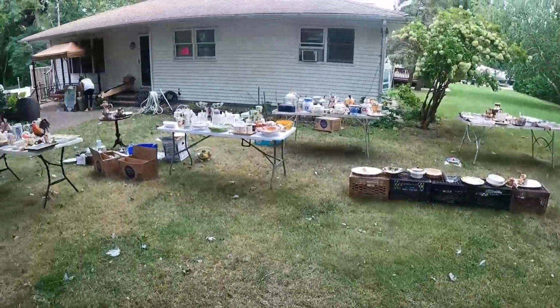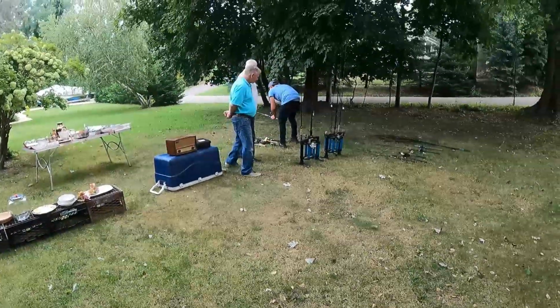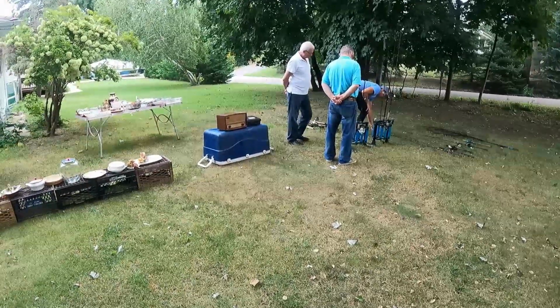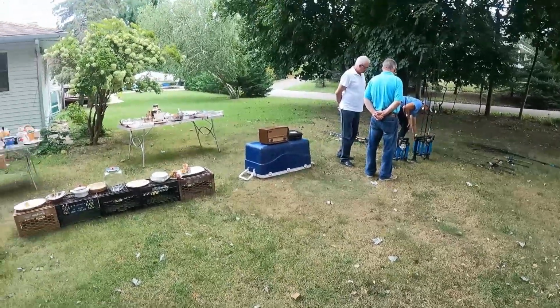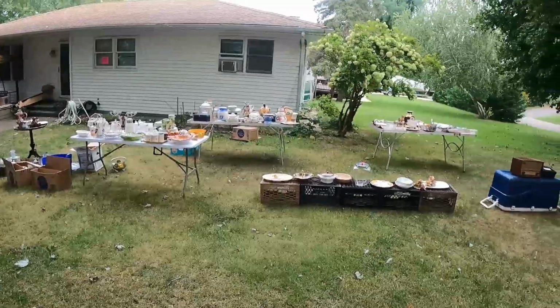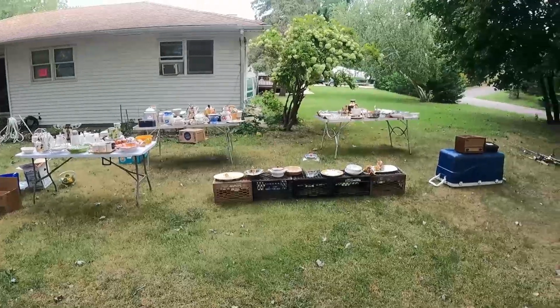All right, we just started. It's not even 10. Here's the display, and we got a gentleman very interested in a lot of the fishing gear. He's put a pile of 7-8 rods out, so we'll see what that's about. Hopefully he wants to bundle everything and we can get a lot of stuff sold.